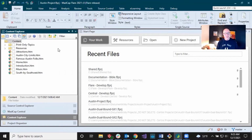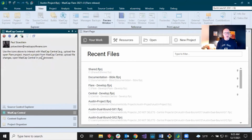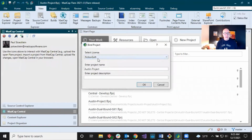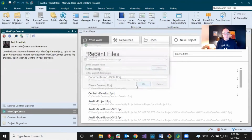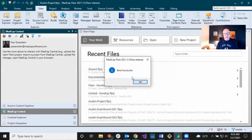So then the next thing that you do is you just go to View, MadCap Central, you log in. If you're not already logged in, you'll see fields in here to log in, and I am. And all I want to do is just add the second binding. Okay, so I'm just going to click this right here, and that's my license. That's the name of the project. I'm just going to leave this all as it is and click OK. And so you can see this is actually very simple to get into a dual bound setup. Once it finishes here, then the clone of the project will also be up on Central, as well as, I've got the files up on GitHub.